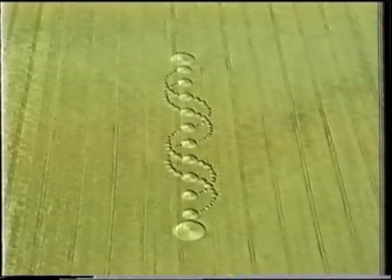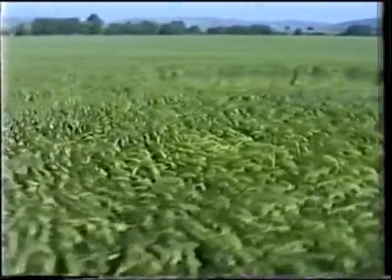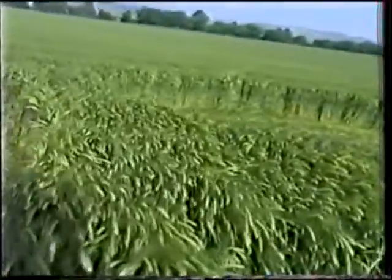We'll go on the flight in a moment, but first, come with me, first person inside the crop circle that morning. Dearie me. So that first circle was about 40 feet in diameter. This one here is about 30 feet in diameter, 25 maybe.